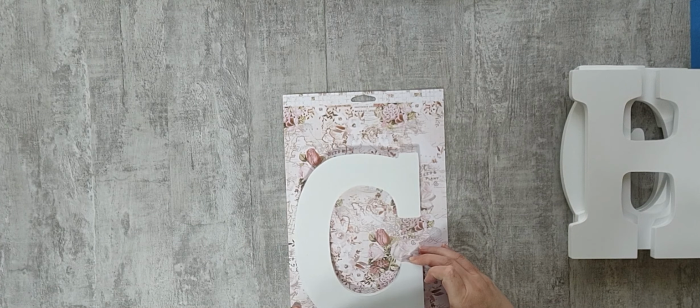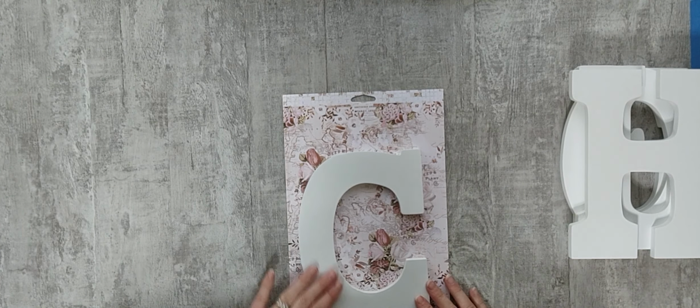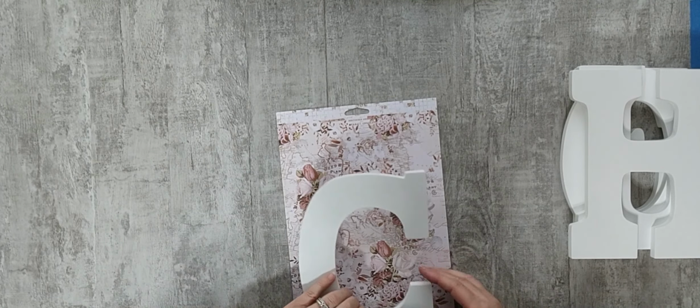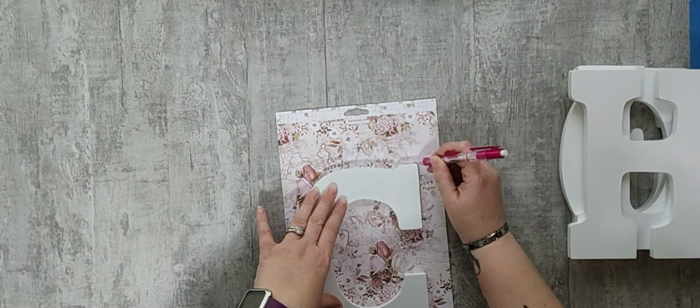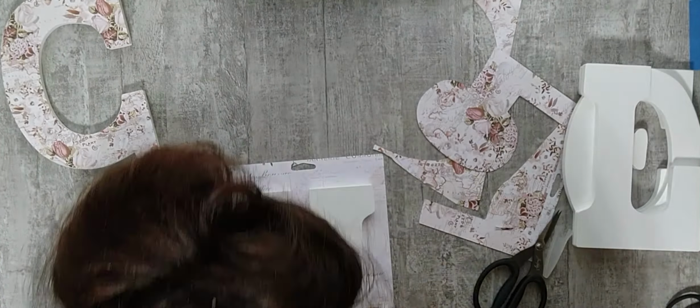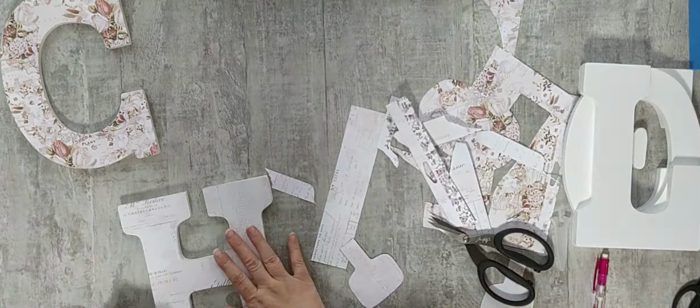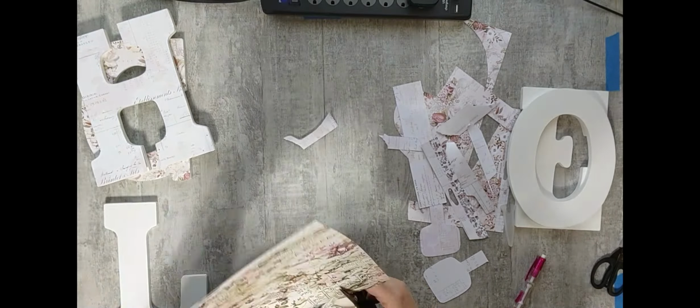So basically what I'm going to do is I'm going to take these letters and I'm going to find the best place that I can find that has the most interest that will cover these letters. And sometimes that means the letters all the way to the top, all the way to the right, left, bottom, whatever. But once I trace the letters, I cut everything out.